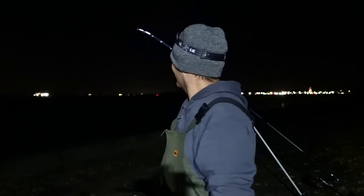I've had one bite me off. Two nice thumping fish came off on the way in. So go back, change up some rigs, change up some hooks, get some sharper hooks. But yeah, I've really enjoyed tonight.